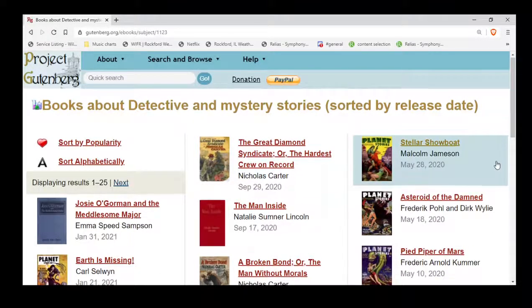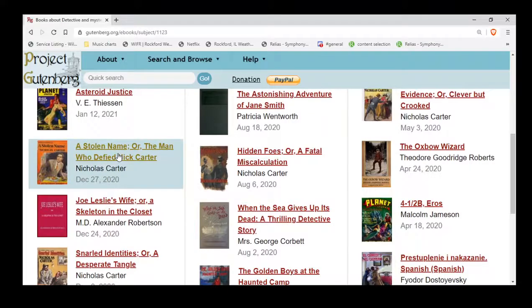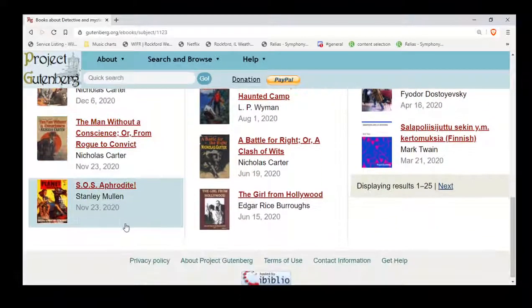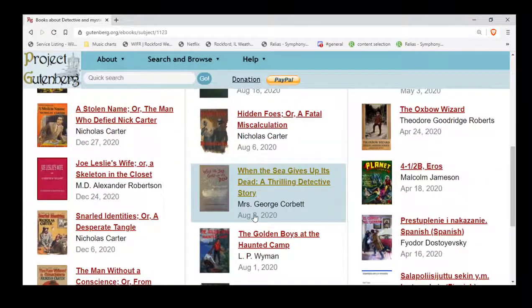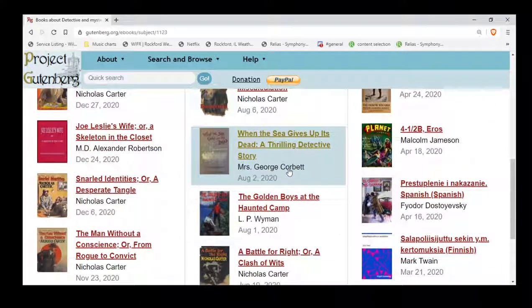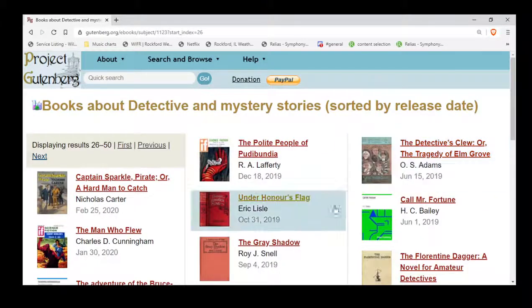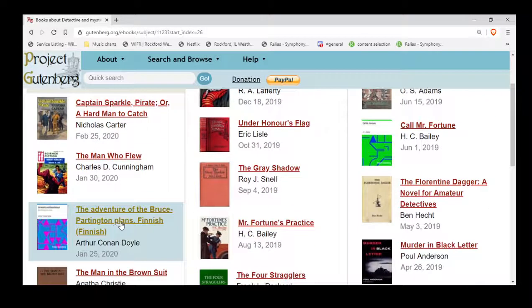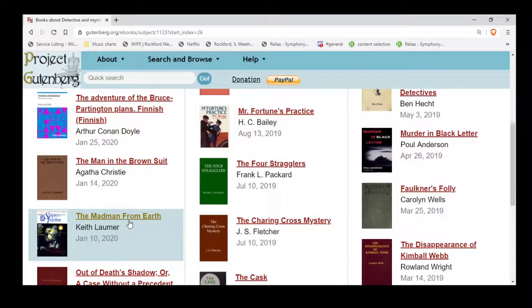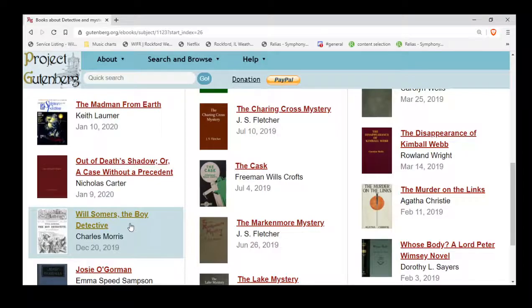Look, you see a bunch of books here, and you can keep going in this for quite a while because you can just get the next or more. It shows 25 at a time. And you just have to pay attention to the language that it shows.